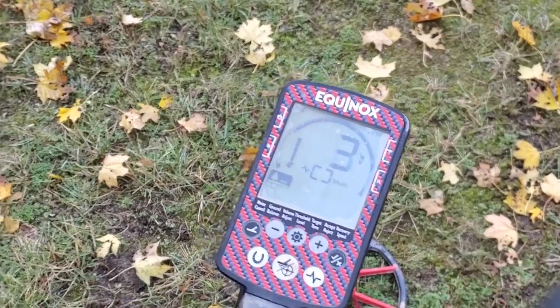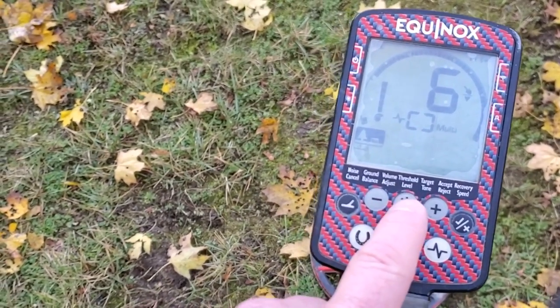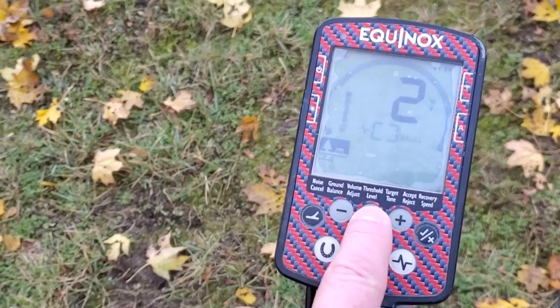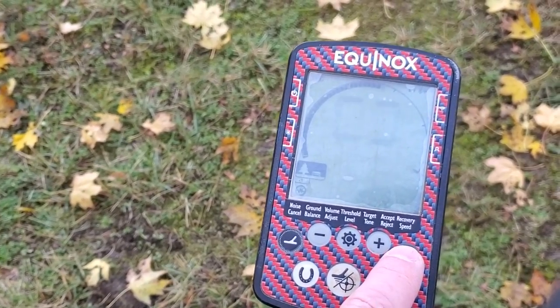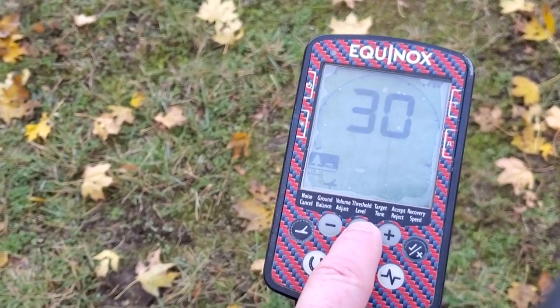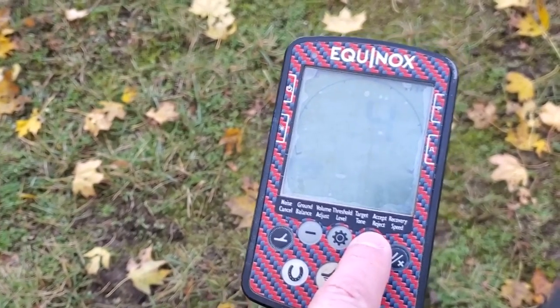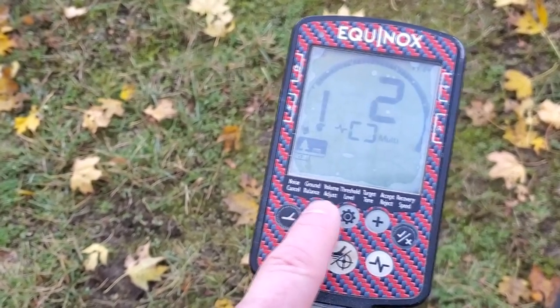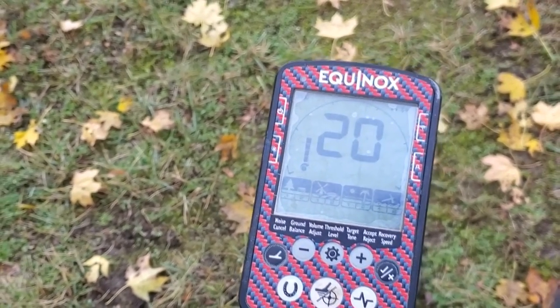Let's get swinging. I'm going to be using my trustworthy Equinox 800. We're going to do it on Park 1, multiple frequency. We're going to noise cancel everything here because I've got an AT Pro beside me. Recovery speed is going to be at 5, and then we're going to put the sensitivity at 20. All right, let's get to swinging.